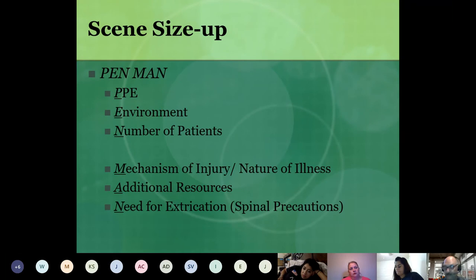Okay? So, scene size up. What is the purpose of the scene size up? To know what environment you're walking into. No, that's not the definition I gave you guys. Is it safe? It's in the outline I gave you guys. Is it safe to get out of your vehicle and to be able to assess the? No. Is it safe to walk up to the patient? Is it safe for you to get out of your vehicle? And then is it safe for you to approach your patient? And what are we checking for?